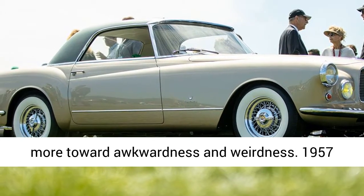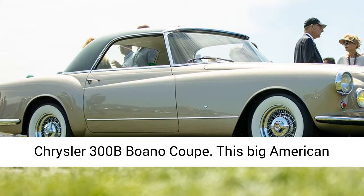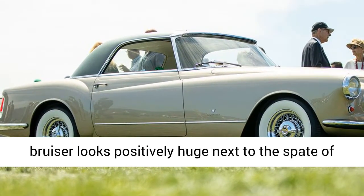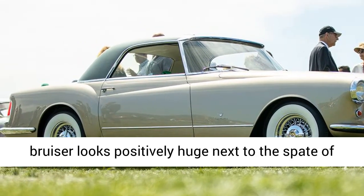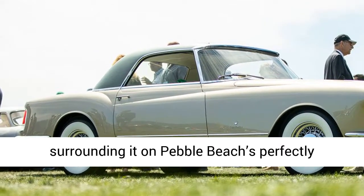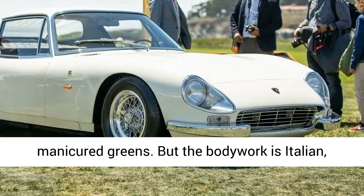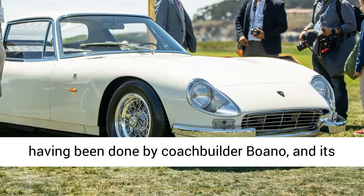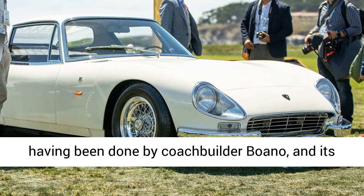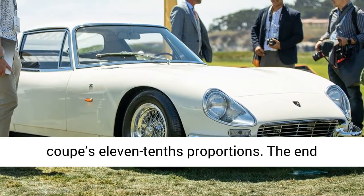1957 Chrysler 300B Bono Coupe. This big American bruiser looks positively huge next to the spate of delicate, small-statured European classics surrounding it on Pebble Beach's perfectly manicured greens. But the bodywork is Italian, having been done by coach builder Bono, and its style scales up remarkably well to the 300 Coupe's 11/10 proportions. The end result, as you can see, is hugely elegant.